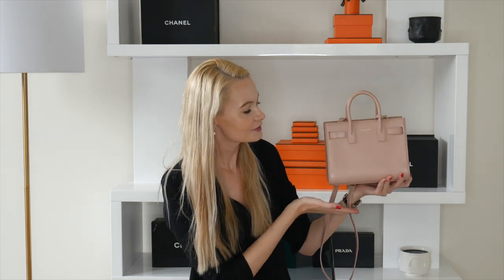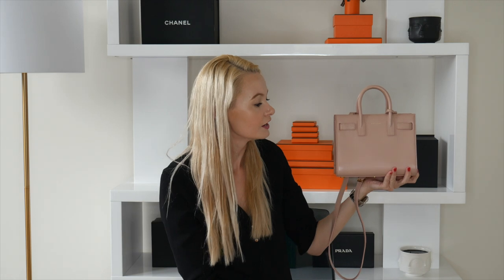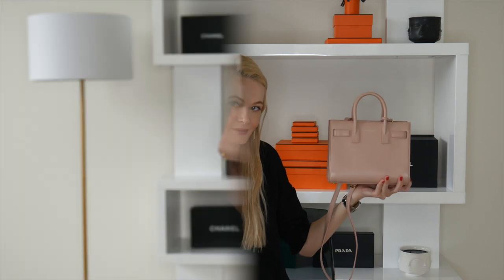So I would definitely recommend purchasing this bag if you're looking for a summer casual bag, day bag kind of thing. This is the perfect bag for me.